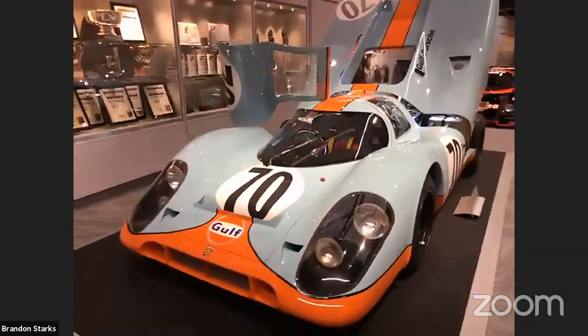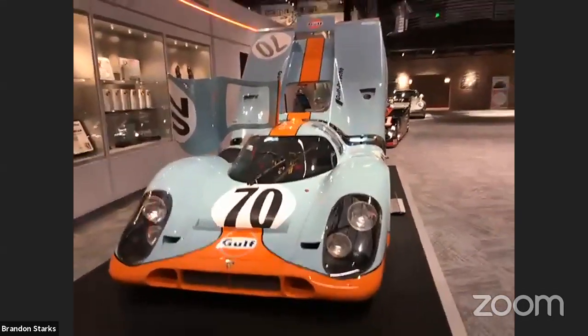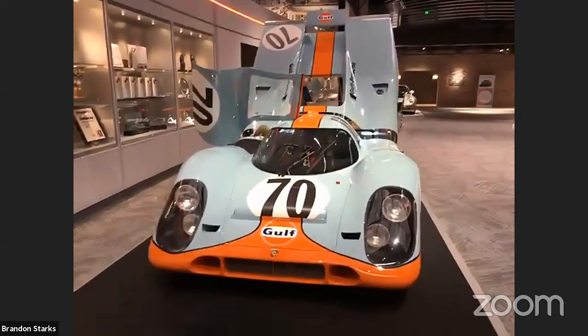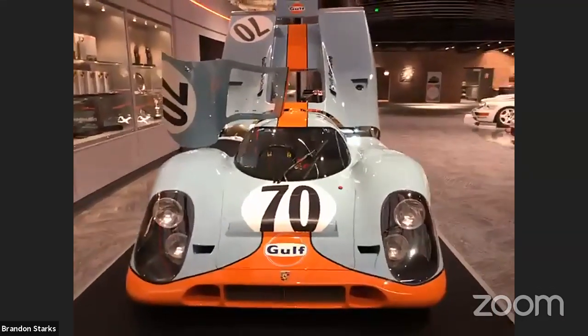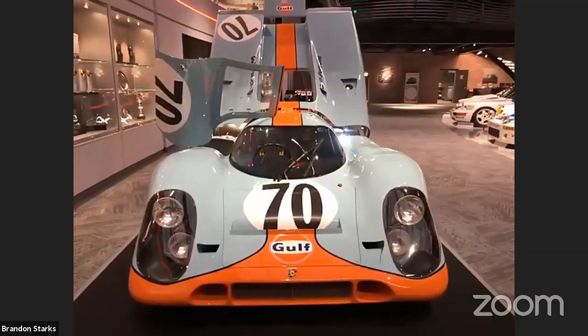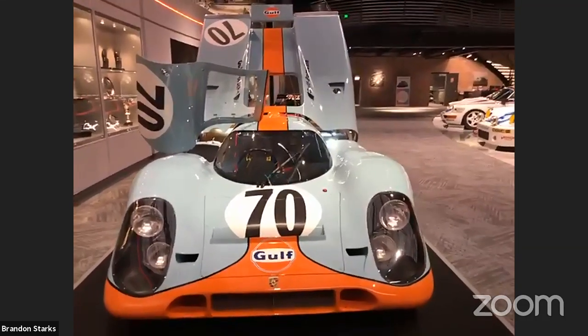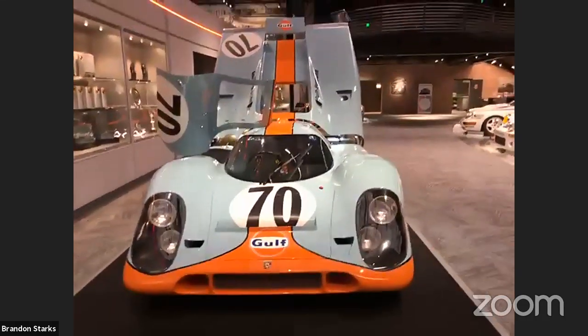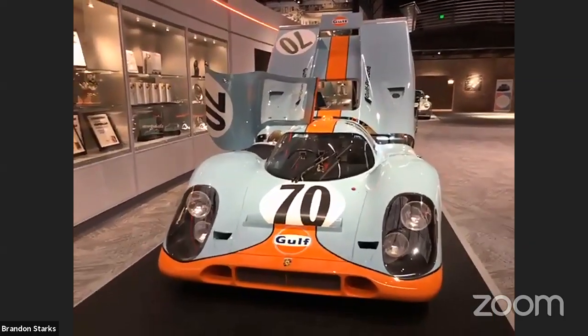This car itself was Joe Siffert's personal car. It was a test car for Porsche that they were running different setups prior to Le Mans. And then they allowed Joe to buy the car from them after testing. Then Steve McQueen actually leased this as one of the cars for the movie Le Mans. This one was particularly used as a camera car. It was number 22 in the movie.